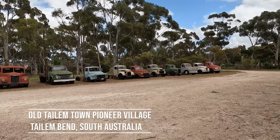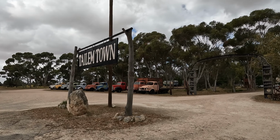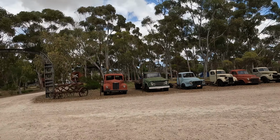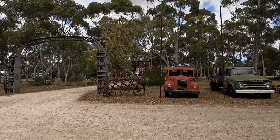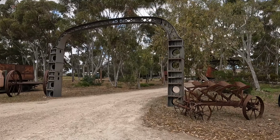So yeah, we're here at Tailem Town. It's quite cool. Last time we came here, there's heaps of old buildings spread around like an artificial town, quite a bit of history and real artifacts that the kids and stuff can look at. So yeah, we'll go check it out and see what it's like.